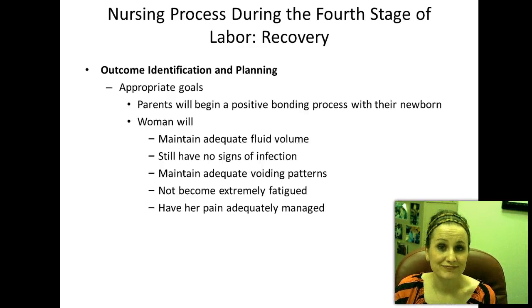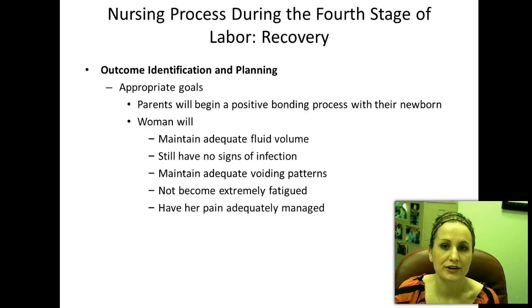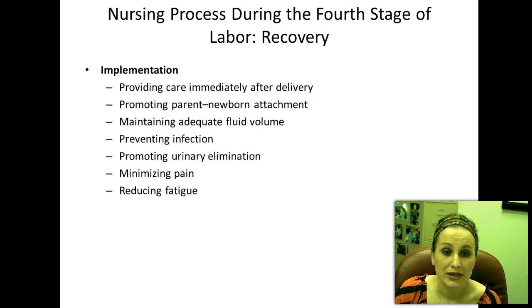That she'll be able to void, that she'll maintain adequate voiding patterns, that she will not become extremely fatigued, and have her pain adequately managed. So afterwards, we'll probably start her on around-the-clock medications to make sure that pain is under control, especially if she tore or had any kind of repairs in that episiotomy area. We're going to provide care immediately after delivery. We're going to promote that parent-newborn attachment, whether it's skin-to-skin contact, breastfeeding, whatever it is they choose. We want to make sure that bonding is taking place between the newborn and the parents. And then maintaining adequate fluid volume, preventing infection, promoting urinary elimination, minimizing pain, and reducing fatigue.